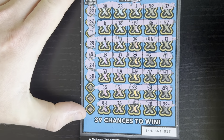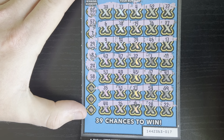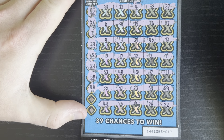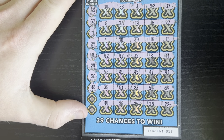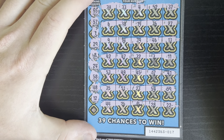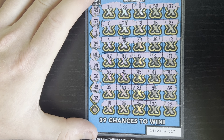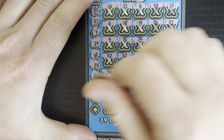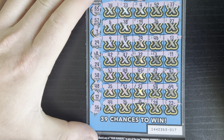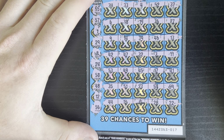Let's hope for a match. 58. I see 59. Looks like no 58. 48. 47, 49. All right, two numbers left. Let's see if we can find a clutch win. 12. I see 11. I see 13. No 12. All right, last number. 56. I'm not seeing it. All right, looks like no matches with our numbers.